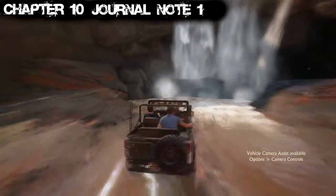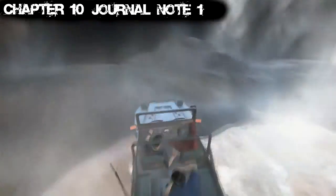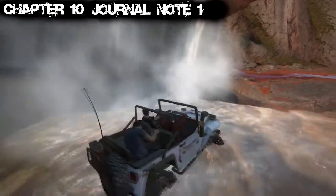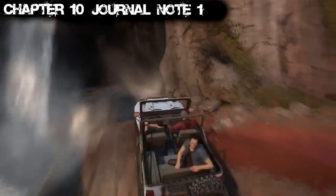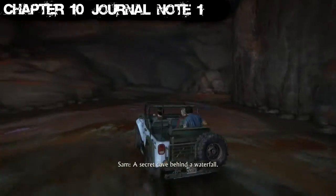But you can only drive through it on the right, as evidenced by me trying to drive through it on the left. Second try's the charm. Would you look at that? A secret cave behind a waterfall.